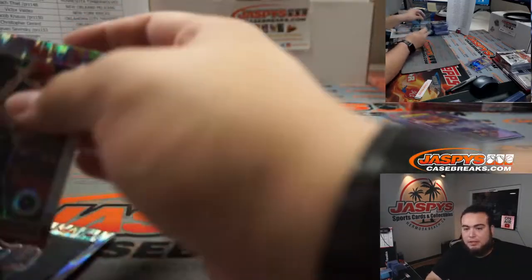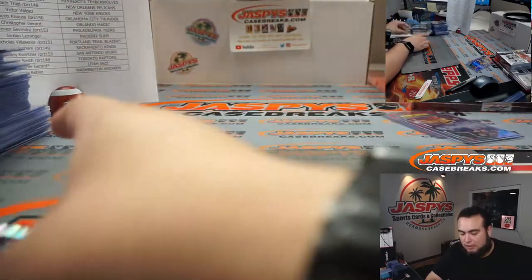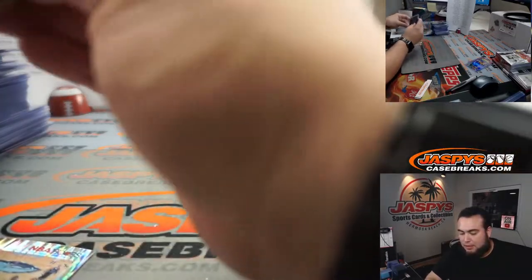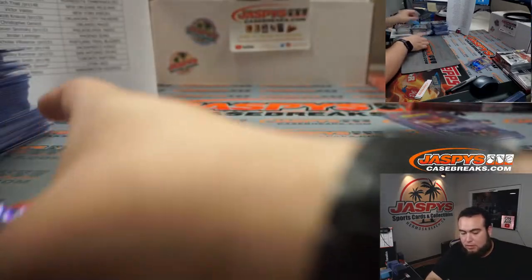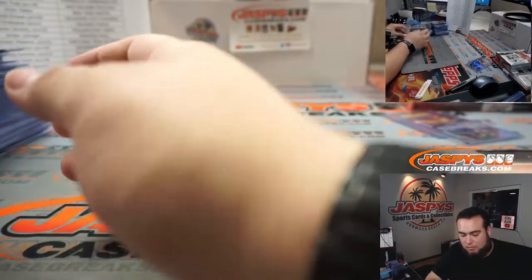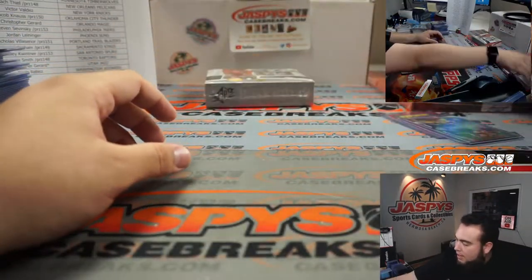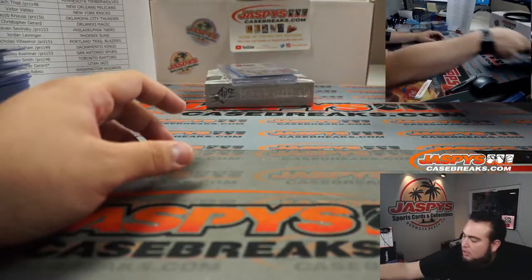Alright guys, we have come down to the final two boxes. So the 8x10 and the SPX box. Alright, we're gonna save that. Here's the Jordan. Two randomizer cards, and then again.